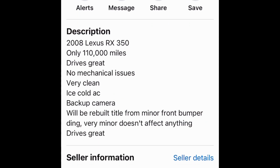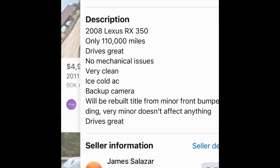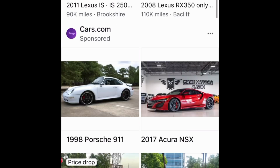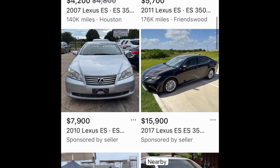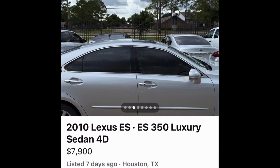But let's see what's hiding under the description. And right there, rebuilt title. Okay, that's why it has such a great price. Typically, you'll find these for about, I mean, with these type of miles, it's still about an $8,500 car. So $5,600 asking price. I thought that was a little bit on the low side.